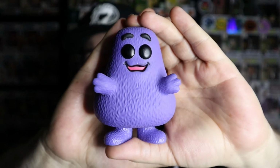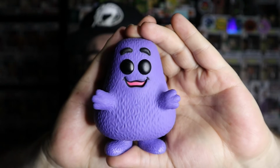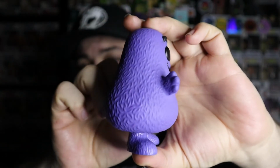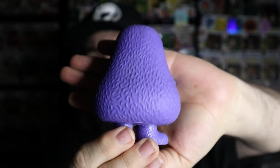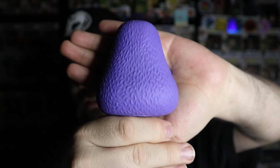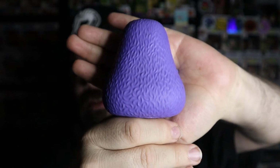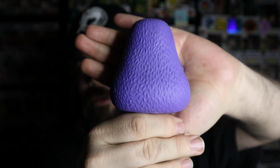So really not much to Grimace. As I said, he's just the pear shape, the smile, the eyes, the eyebrows, and then the hands and the feet. If you spin him around, it's just like that all the way around. If you took the feet off and you looked at that, I don't know if a lot of people would even be able to tell you that that was a Pop at all, or Grimace, because it just looks like a weird purple. Doesn't it kind of look like a nose? And this is a mouth. Hello.